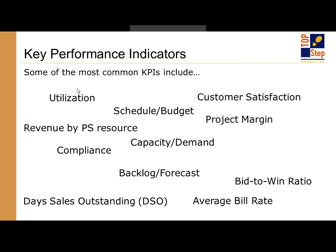Average bill rate. So this, along with sort of your headcount capacity versus demand, can really give you your revenue by PS or your plan for revenue. So if you can find the average bill rate, it could be grouped into different types of offerings even. But your average bill rate tends to be something that you use to understand how your price list is being adhered to and understanding how much money a person could make if they hit sort of target utilization, for example.